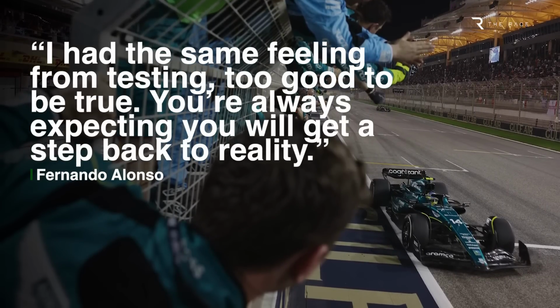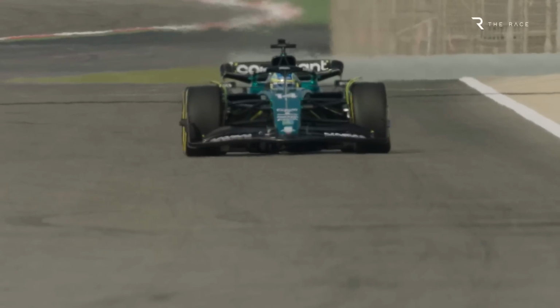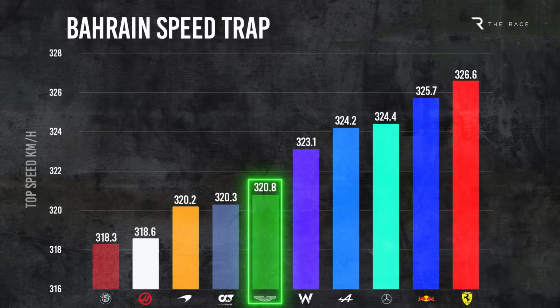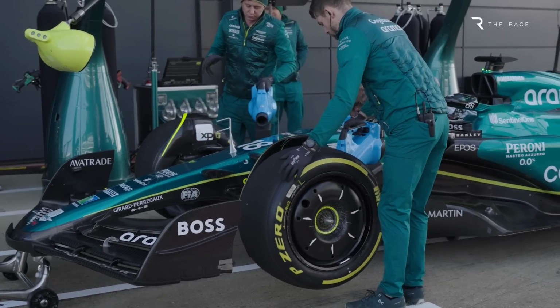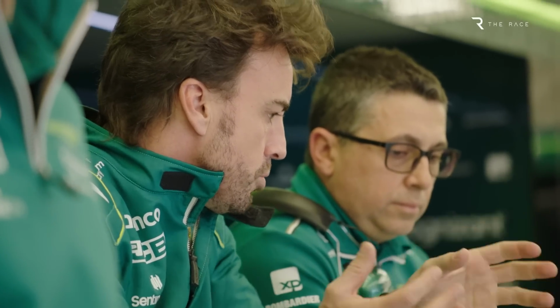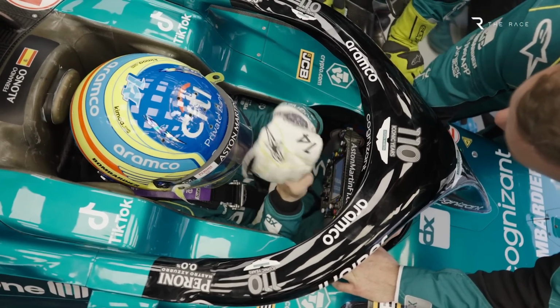It's difficult to pick out a weakness, but you'd probably have to pick straight line speed given the Aston Martin was only 6th fastest in the speed traps. That's something that will be more significant in Jeddah. But with the team promising significant upgrades with as much as 2/3 of the car set to change over the year and Alonso enthusiastic about the development potential, there's very little wrong with Aston Martin.